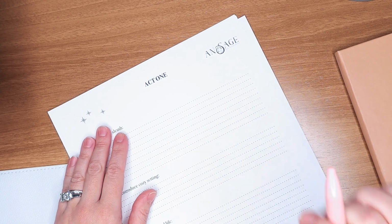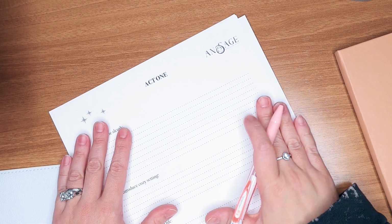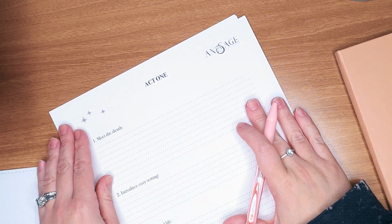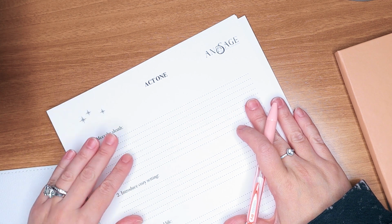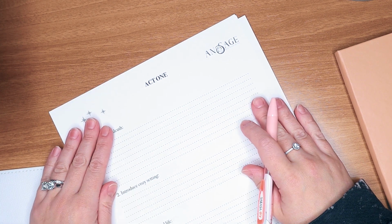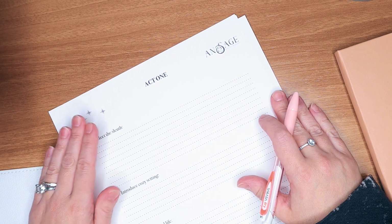Now, I wanted to quickly share also before I get into this and how I would use this when I am plotting my cozy mysteries, I am working on another project that's very, very exciting. I know I've been talking about it for a while. I've decided to just jump the gun and do it.